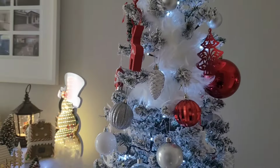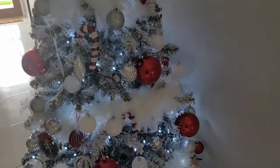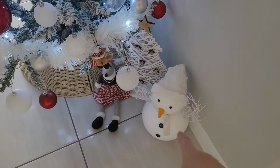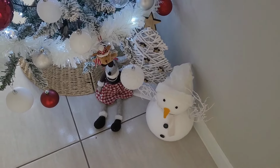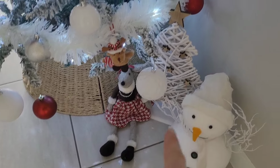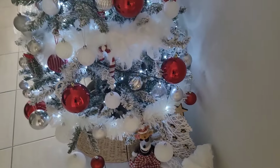So if you look all the way around, I've got them giant baubles dotted around. And then at the bottom, I've got my Kmart snowman. I showed you in my last haul, I got him this year. He was probably about $8, something like that, ridiculously cheap. And then I've got this little mouse. My mum bought me that one year when she visited. And I got my little tree there. That was from Kmart the other year.